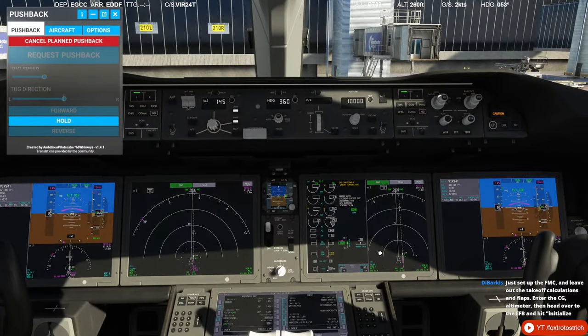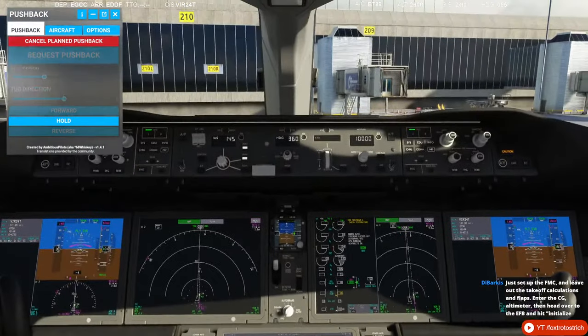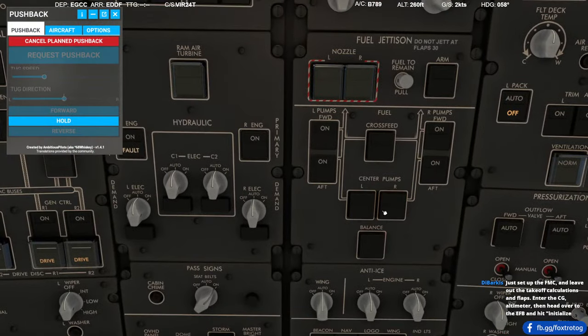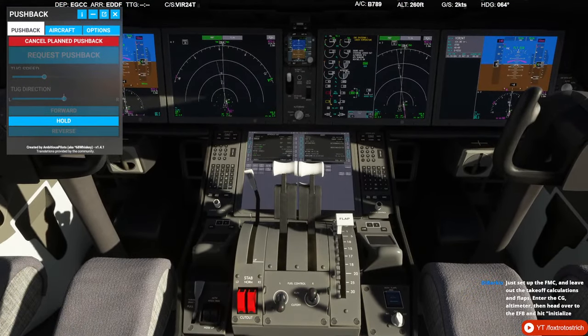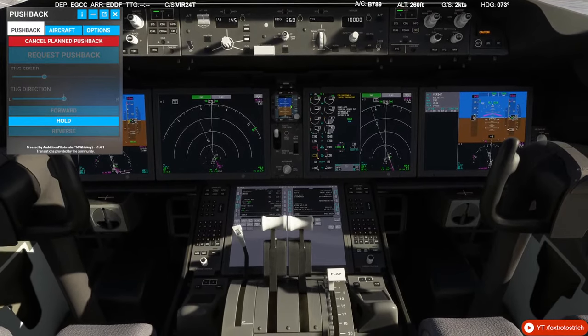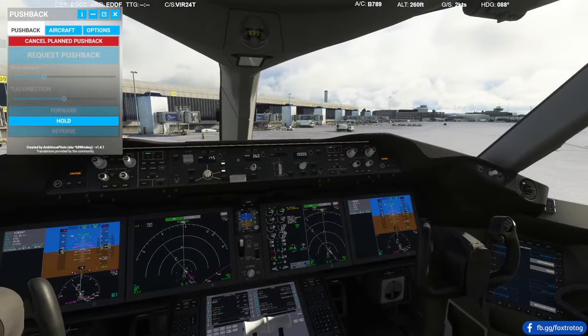Okay. Set flaps 5 here as well. And engine 1. You can tell I'm not a pilot. It's never going to happen. I've got a day job. Flying's a hobby.